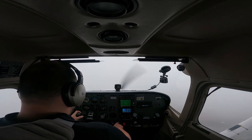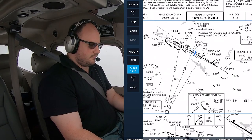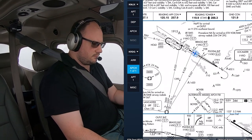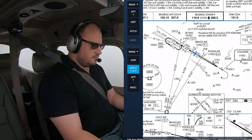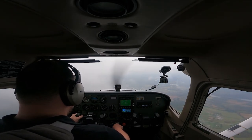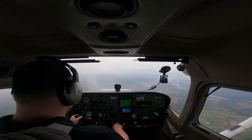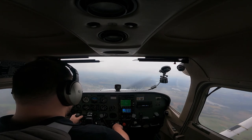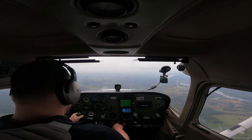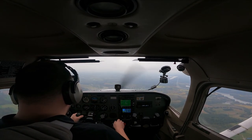Reading tower, good afternoon. 7 Mike Echo is ILS 13. Skyhawk 2-9, 7 Mike Echo, Reading tower, wind 110 at 8, runway 13, cleared to land. 13, cleared to land, 7 Mike Echo. Falcon 90 Tango Hotel, runway 13, taxi via Alpha Bravo. Minimums 544.